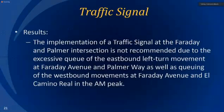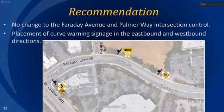So due to the queuing issues on Faraday, the implementation of a traffic signal is not recommended at this time to control this intersection. When staff saw the primary cause of collisions being unsafe speeds, what we do recommend is the placement of advisory warning signs as drivers approach the intersection, to notify them of the curvature and to provide some advisory speed limit signs to reduce their speeds as they travel through the intersection.